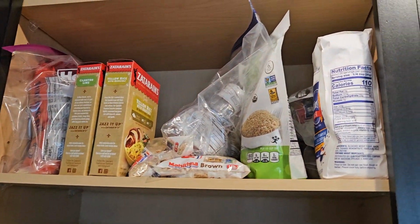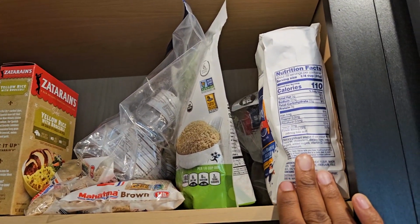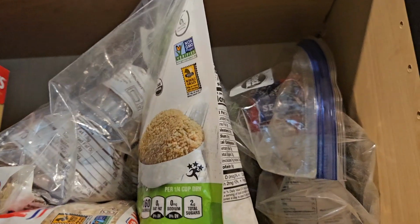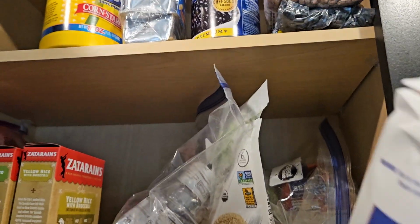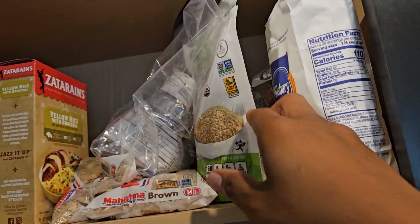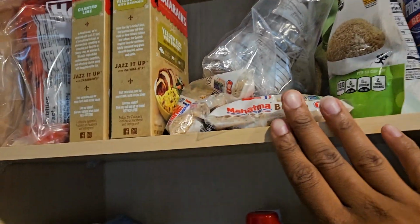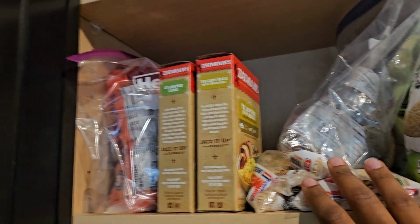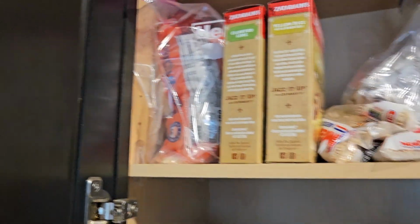But here we go. We have a flour and then behind the flour we have, what is it called? Fish flour, like seafood flour there. And then we have quinoa. So we have quinoa here and then more quinoa there. And then we have rice, all brown rice. All this is the same rice, so just put it there. And then we have boxed rice and then we have another rice. And that's it, that's up here.